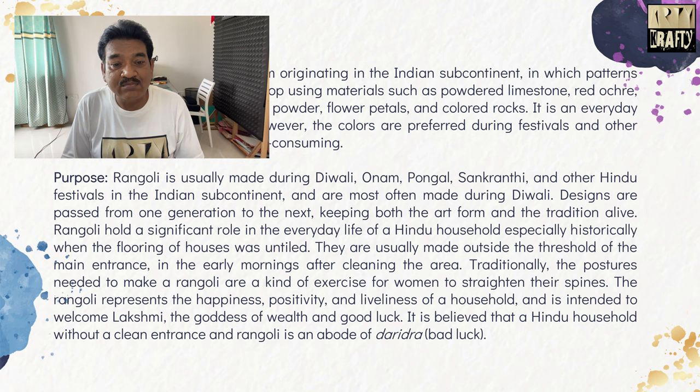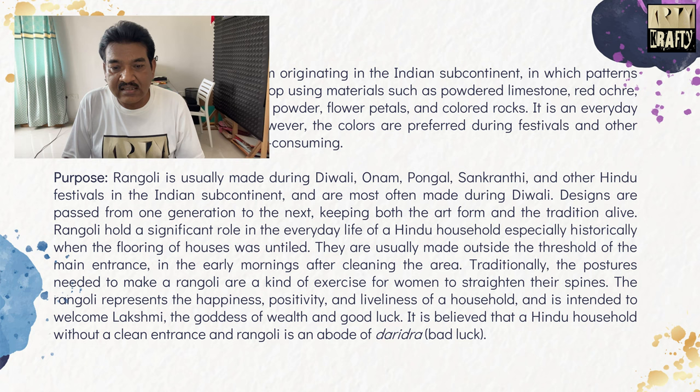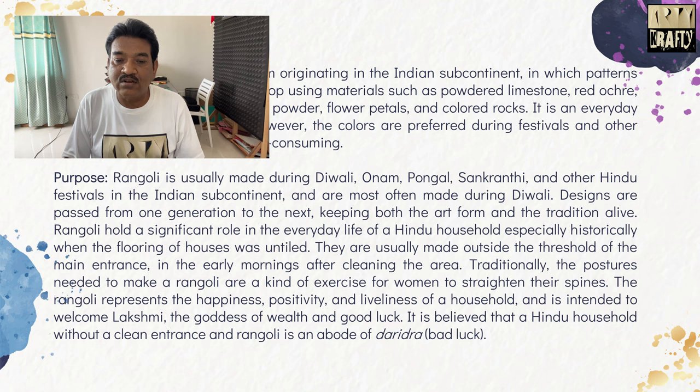Designs are passed from one generation to the next, keeping both the art form and the tradition alive. Rangoli holds a significant role in the everyday life of a Hindu household, especially historically, when the flooring of houses was untiled. Traditionally, the postures needed to make a Rangoli are a kind of exercise for women to straighten their spines. The Rangoli represents the happiness, positivity and liveliness of a household and is intended to welcome Lakshmi, the goddess of wealth and good luck.